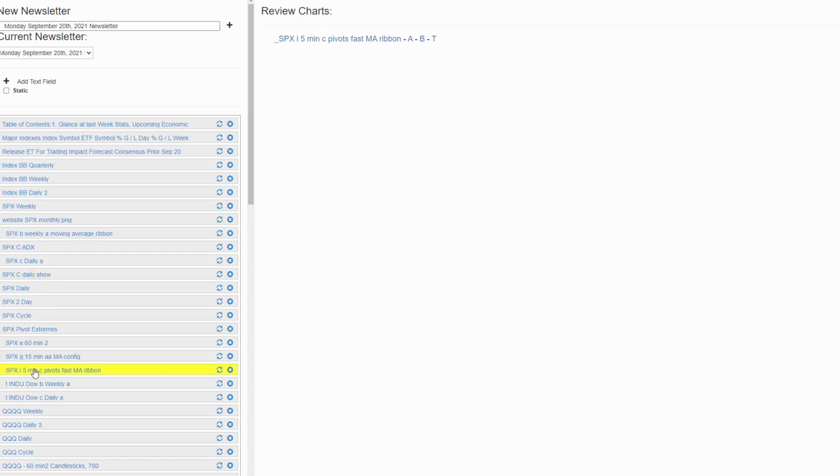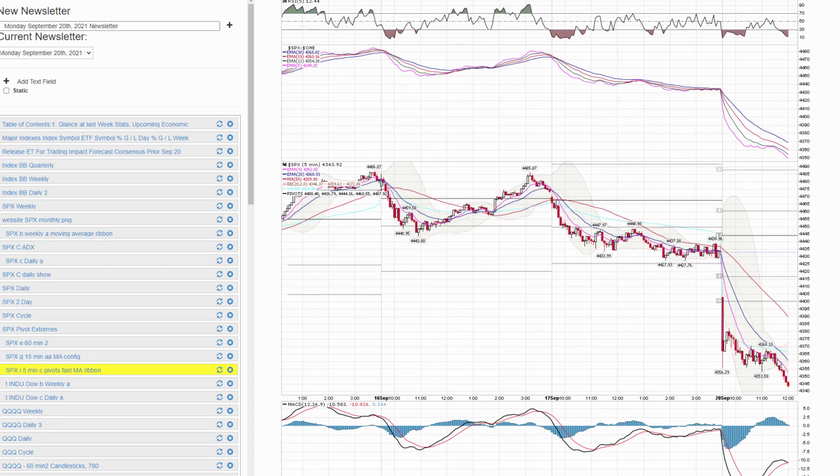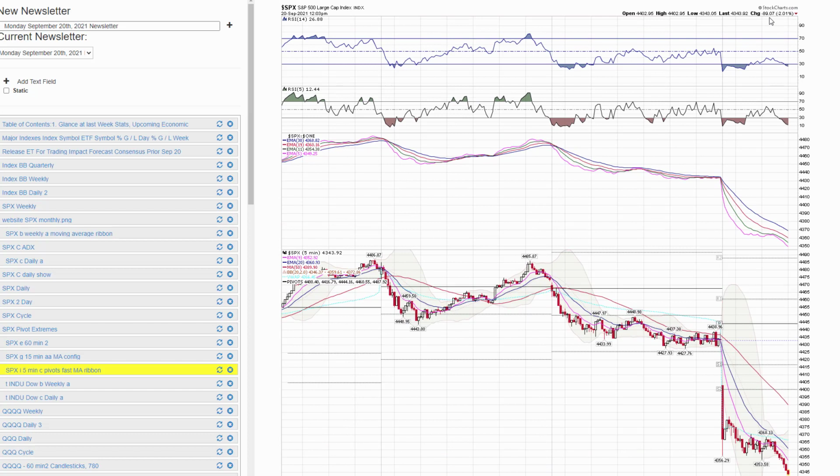Here's a 5-minute view of today's action. You can see gap and go and just continues making new lows, currently down about 90 points.